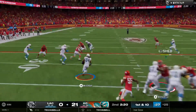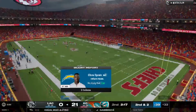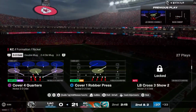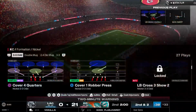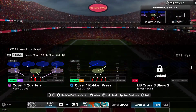On the handoff, here comes Mitchell. What more could you ask for on first down? Nice run of 8, setting up second and short. 2 minutes remain here in this first half. Greg and I back with more on this opening week after this.